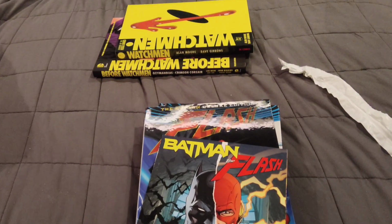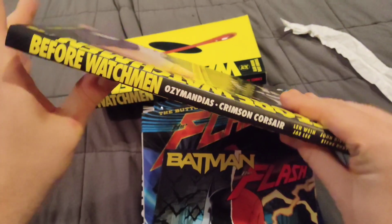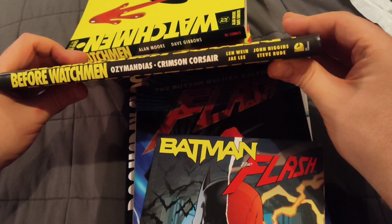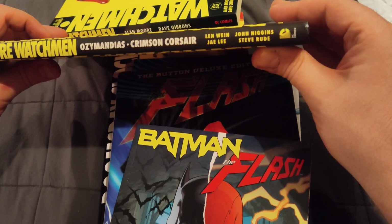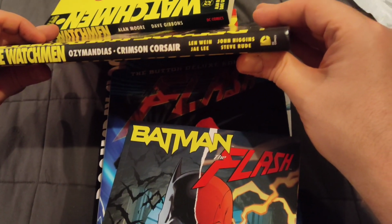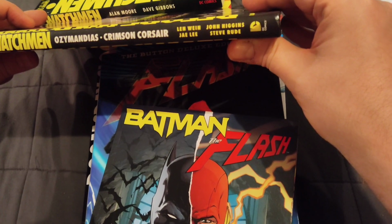And the last two books you can see here are Watchmen stuff. So I've got the Before Watchmen. This is the Ozymandias, Crimson Corsair, which was the pirate backup stories from Alan Moore's Watchmen. And it has like a one, maybe two issue story of a character called Dollar Bill, who's basically an actor that joined the team. It's drawn by comics legend Steve Rude, and it looks great. It feels like a retro comic.